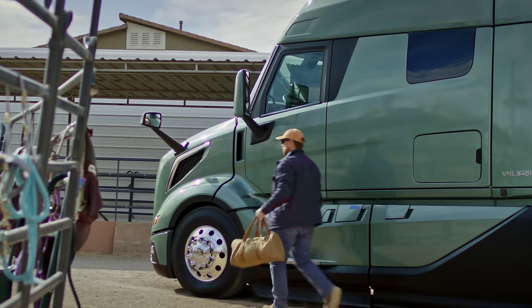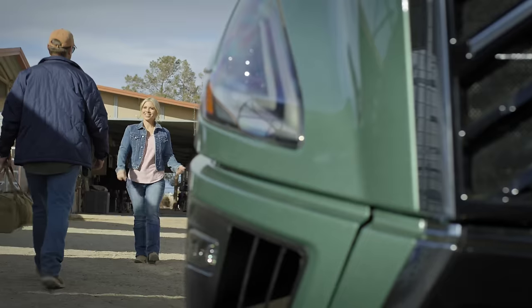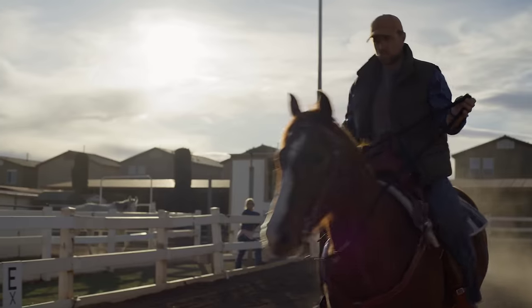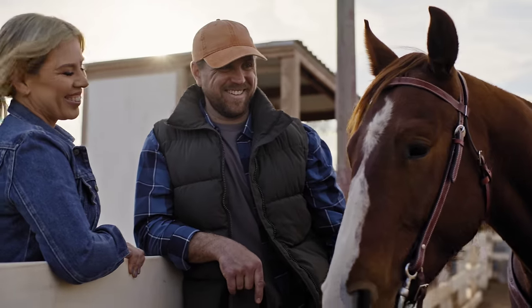Feel safe. Our connectivity is here to let you live your life freely. Connecting lives, connecting people.